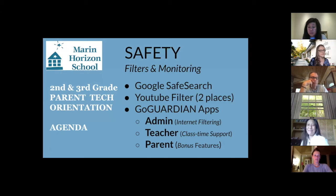You can block certain sites. And there's 3 pieces to the GoGuardian app. I run the internet filtering on 2nd through 5th. The teachers aren't yet in 2nd and 3rd, but may run it during class time to help kids stay focused, more actively with little screens. And then there's the parent piece.